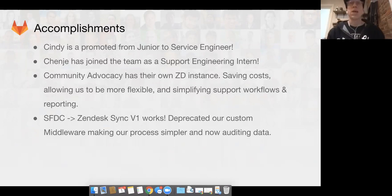Very, very excited. Cindy has been working incredibly hard, leveling up in every way, shape, and form. And she has been promoted from a junior to a support engineer. Sometimes it slips my brain as well. So Cindy is a support engineer. I'll get the slide updated after this.